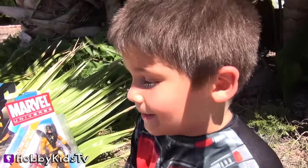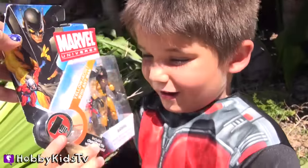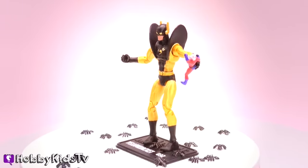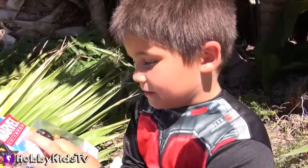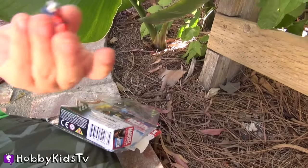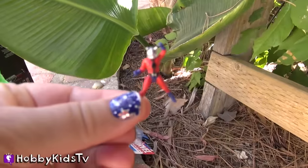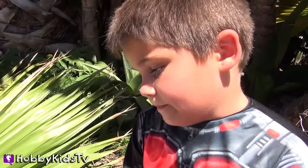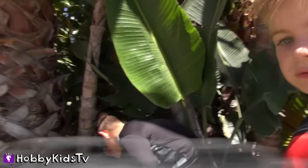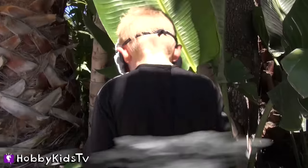Hey, there's Ant-Man. And there's Ant-Man in there. Look how tiny he is. So tiny. Brilliant but unstable biochemist and robotics engineer Henry Pym. How tiny is he? He's probably like this big. That is so tiny, man. Yeah, that's the tiny Ant-Man. I think he's the size of an ant. We're going to the jungle. I'm heading for the jungle. There we go.